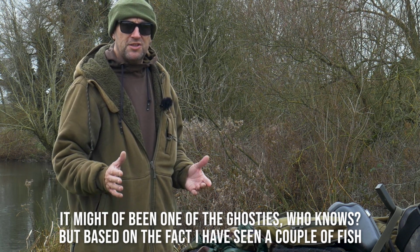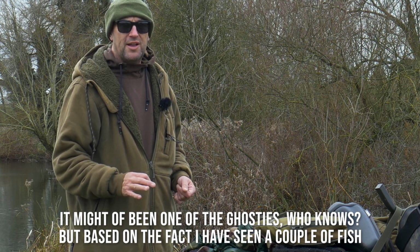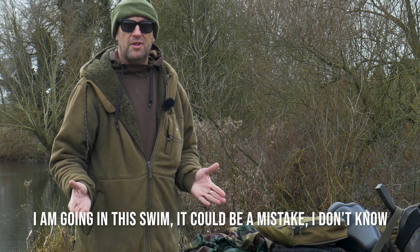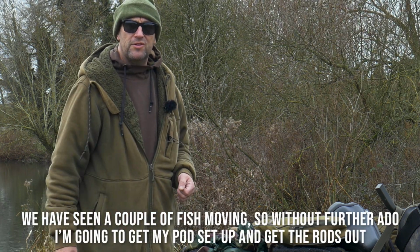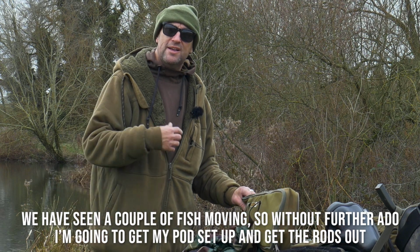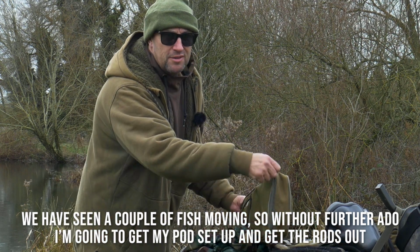But based on the fact I've seen a couple of fish going in this swim, it could be a mistake, I don't know. A couple of fish moving. So, without further ado, I'm going to get my pod set up, get the rods out. So, catch you in a while.